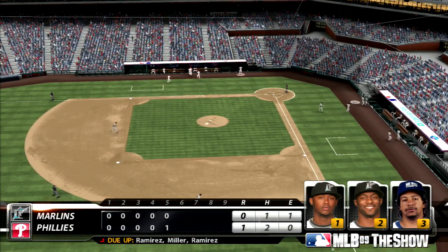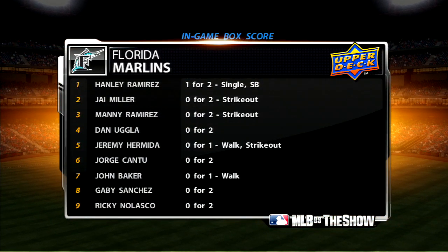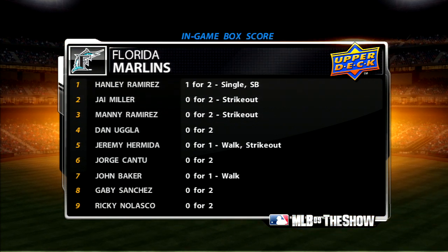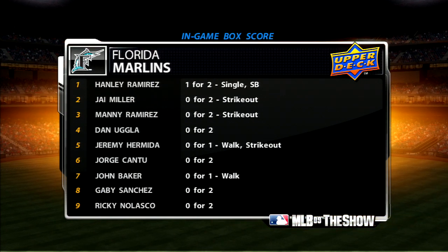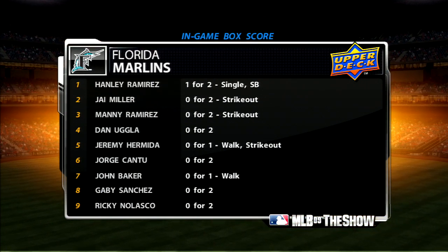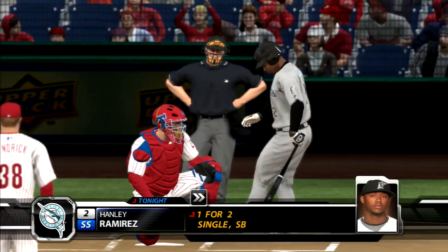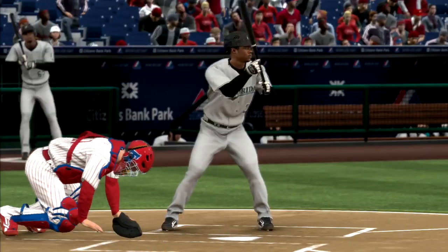Phillies on top, 1-0. Top of the sixth inning coming up. It's time to check out the Upper Deck in-game box score, and really not a lot to show you for these guys. Just one hit through the first five innings. Hanley Ramirez will get things started here in the top of inning number six.